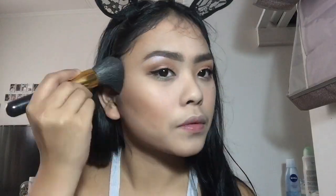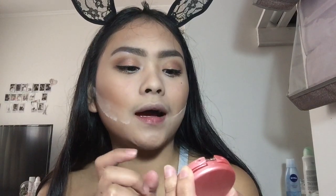Contour powder and blush. So, my favorite contour palette. Alam niyo na yan. Yun naman lagi kong ginagamit. Eh, baliktad na naman. Ano ba? So this is a Tarte Amazonian Clay Blush in the shade Ornate.